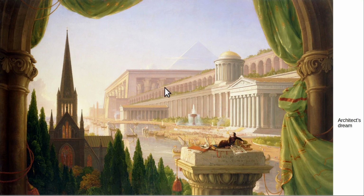Okay, now back to Thomas Cole, and this is sort of now, the previous Voyage of Life was about the life of an individual. Now this is more about the life of a society. It starts out with the architect's dream. So the architect imagines that he could create something magnificent like these buildings, sort of your old classic Greco-Roman architecture, as well as right here is sort of a cathedral as well.